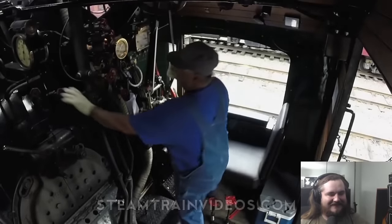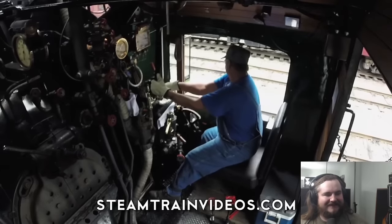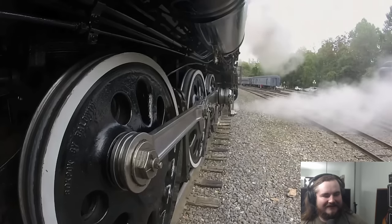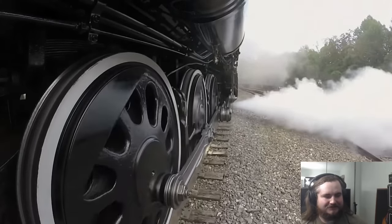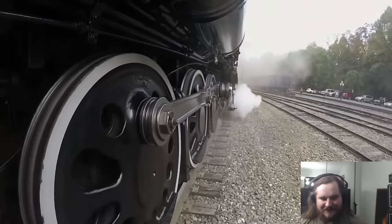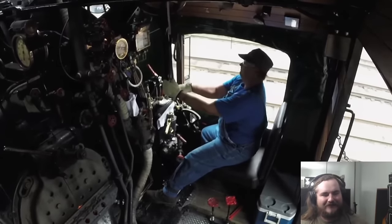And volume up, everybody. Reading six chimes. Just awesome. I'm glad to see that even front end throttles are still a pain sometimes to get going. All right, couple rotations in, cut the cylinder cocks off, and we've got places to be. Give it the sand, all right. And can we get this lever on the ceiling yet? A little bit faster, okay, give it some, okay, not yet.